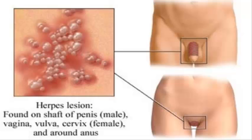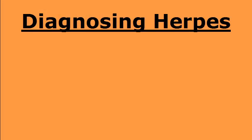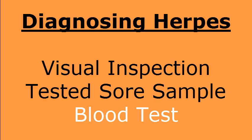The physical symptoms are called outbreaks. Repeated outbreaks are common, but they typically shorten in length and number over a period of years. Herpes can be diagnosed either through a visual inspection during an outbreak, a tested sample from the sores, or through a blood test.